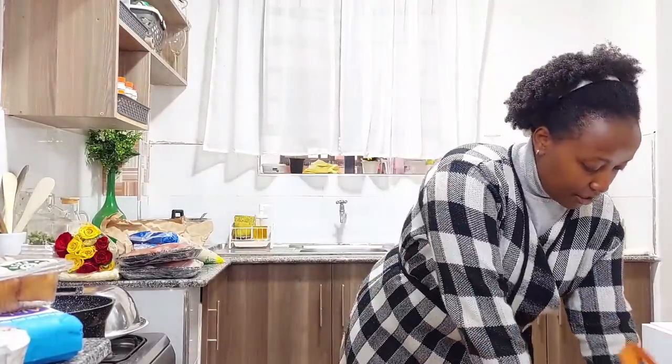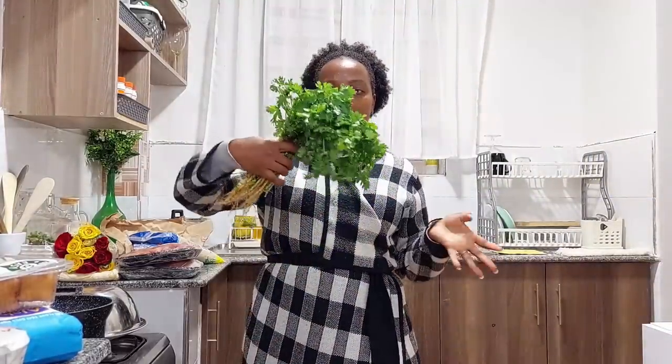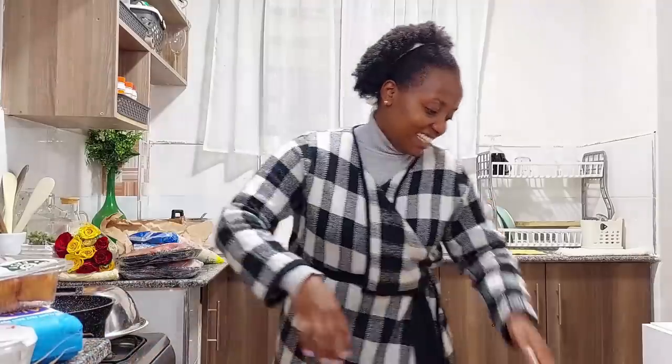And then I got some dania. Imagine all these were 20 shillings. I think it's because of the rain, so these things are thriving. I bought two bunches. So this will come in handy for everything that I have mentioned I'll cook, well, apart from the banana bread.